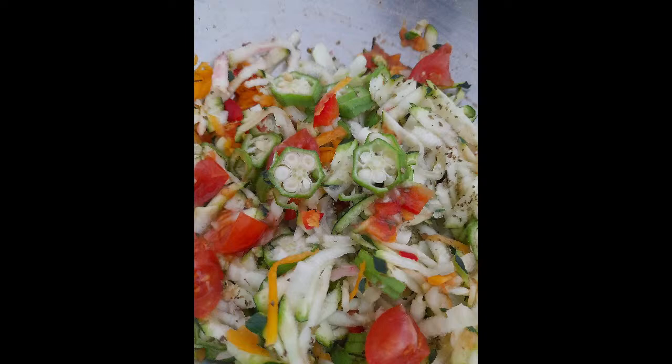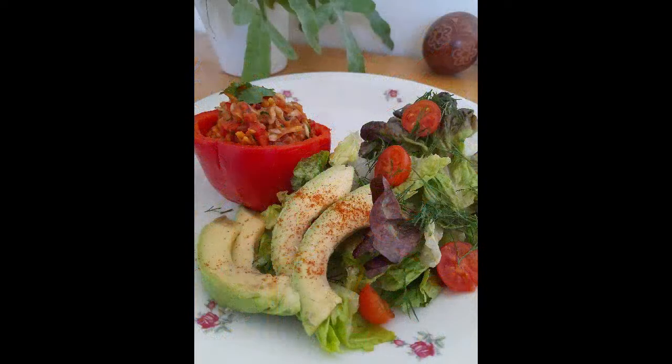So after lunchtime, I had my dinner later on in the evening, and you want to have your dinner before 6. So I had some avocado, a mixed leaf seasonal salad with some dill, and I also had a stuffed pepper.